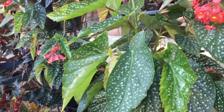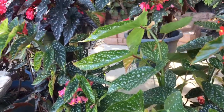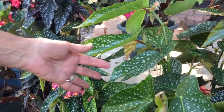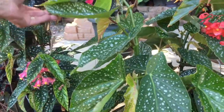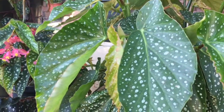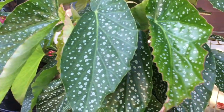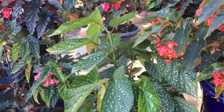This plant I got on the sale table at the Westchester show last year, and it's got large spotted leaves, really nice, and kind of pinkish flowers, but there was no label on it, so I've labeled it Westchester Sale 2019, and I'll have to research that one too. But I really like it. It's a nice plant.